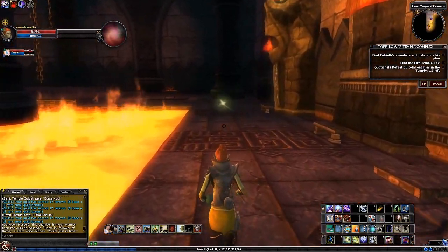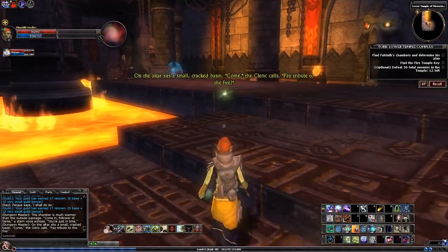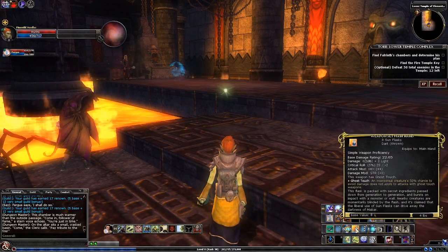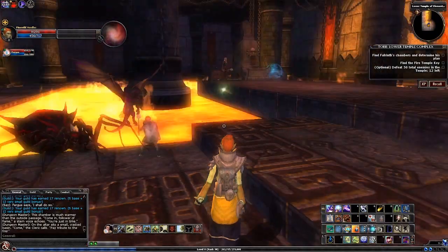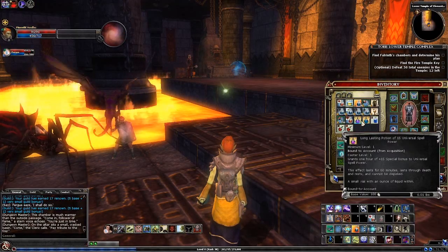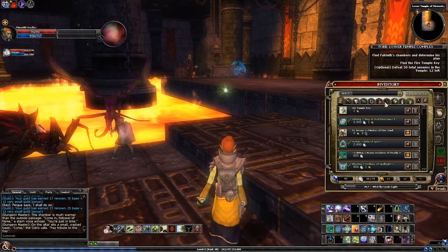Wait, this place looks warm. Now, do I have anything to keep me from burning to death? On the altar sits a small, cracked basin. "Come," the cleric calls. "Pay tribute to the fire." I'll pay tribute to the fire by quaffing something to keep me from dying to the fire. Do I have something of that description?